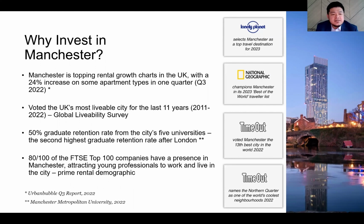So why Manchester? Now Manchester is topping the rental growth chart in the UK with a 24% increase on some apartment types in one quarter. And it is also voted the UK's most livable city for the last 11 years, from 2011 to 2022. This is based on the Global Livability Survey.